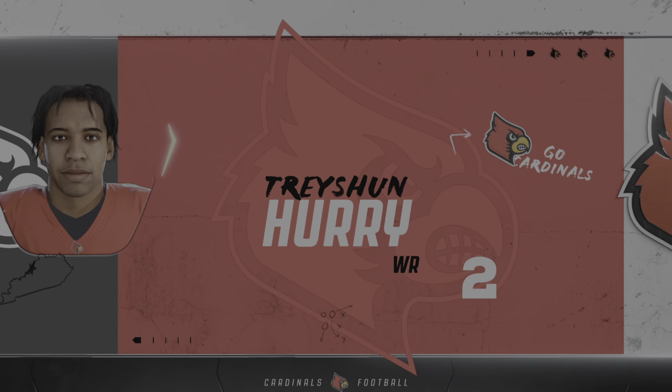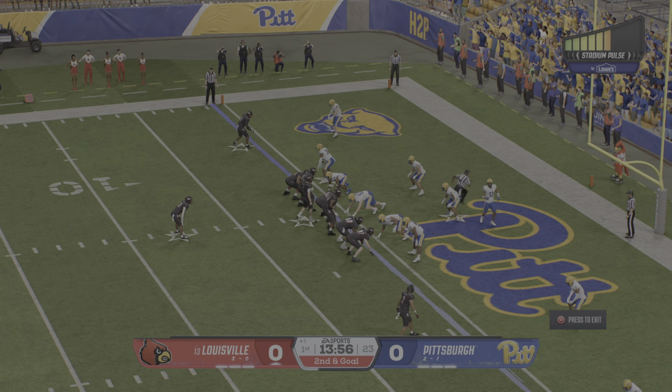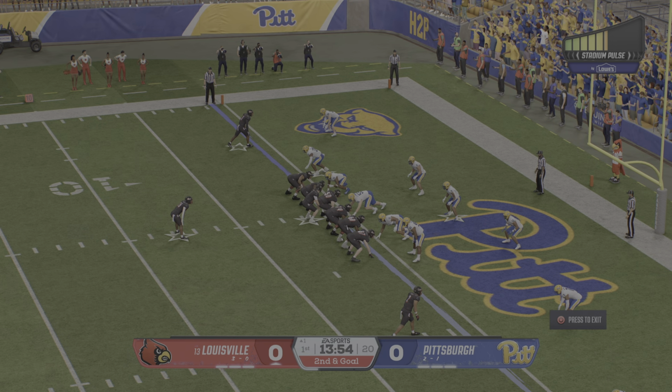And wait just a second. The official's going to take a second look at this one. So the officials take a closer look, and the replay booth will overturn the call. Trying to run it in. And he takes it in for the score. Touchdown, Louisville! And they talked about it this week with us.